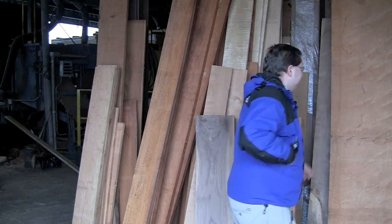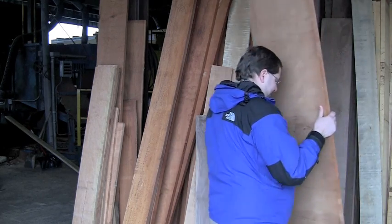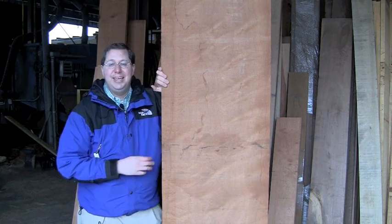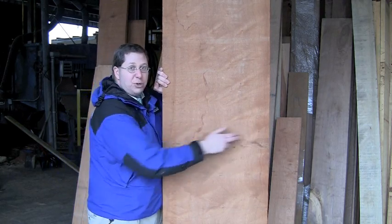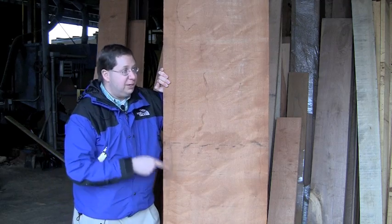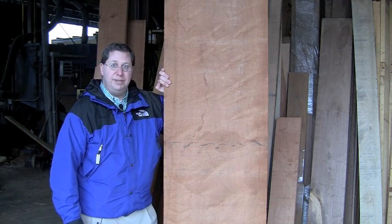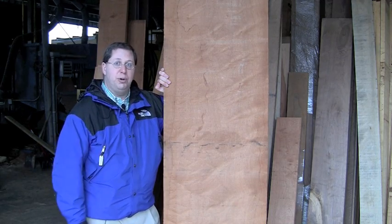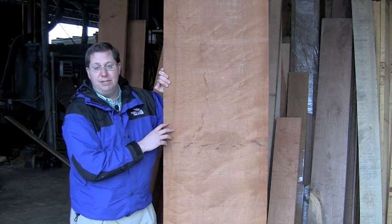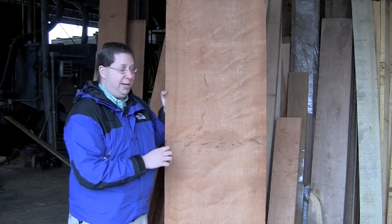Here's an easy one. This piece of sapele is 4/4 by 24 by 9 feet long. For every 1 foot of distance, we have 2 board feet. It's 9 feet long, so this is 18 board feet for this 24 inch wide monster.